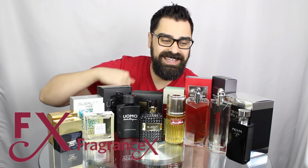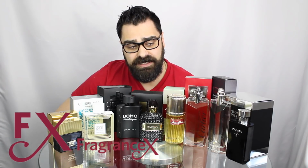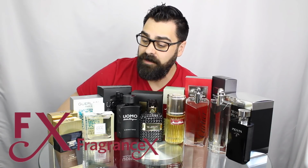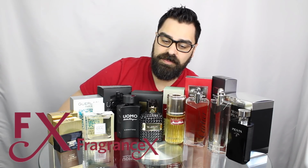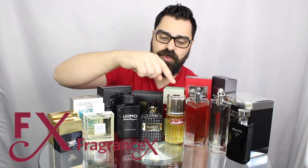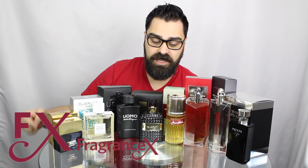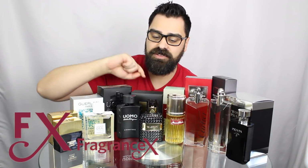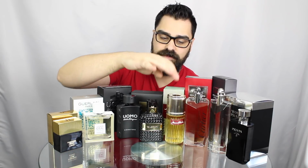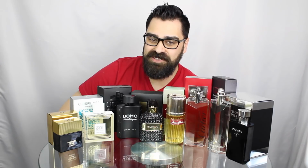Most, if not all of these, are in stock currently at FragranceX, and most of these were under $100 for me, I believe. So pretty good deals on some of these, and especially this one right here is going to be a lot harder to find just because of its age. A lot of these are of course newer releases, not too many older releases. Moustache would be the only one that's really old in this haul.